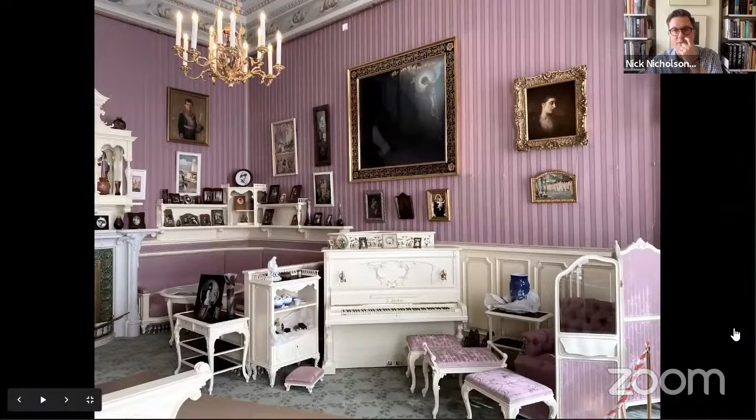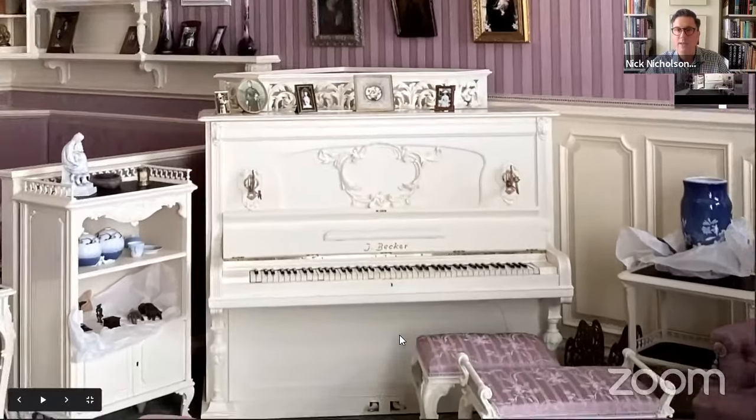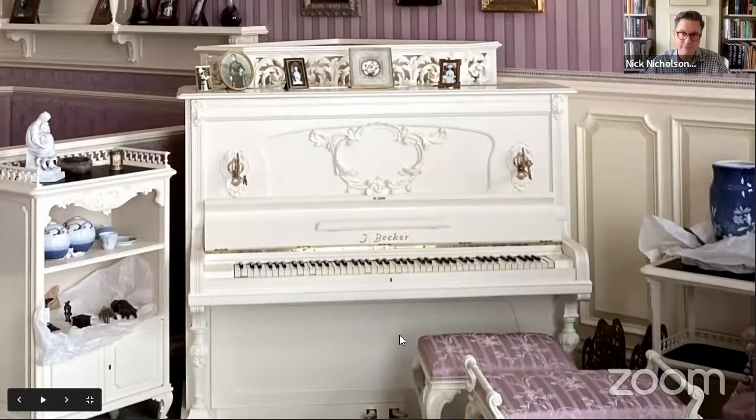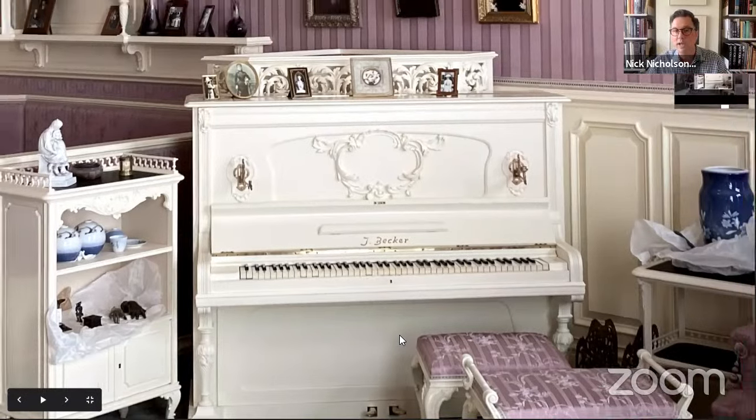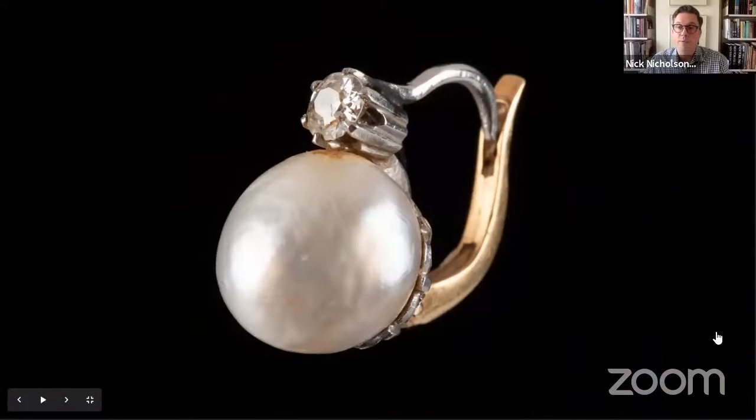Here's the opposite side of the room. Again, I think this color is a little more accurate. The piano was an important part of the room. It's where all of the girls learned to play the piano. The Empress played beautifully. And this is not the original piano. This is a piano by the same maker of the same period that was painted ivory so that it would go. So we have an old piano in the room, which is nice. Now, this is an earring which belonged to Empress Alexandra. Those of you who are aficionados of the Romanovs will notice that she wears these in almost every photograph.